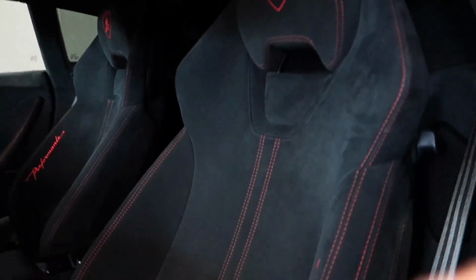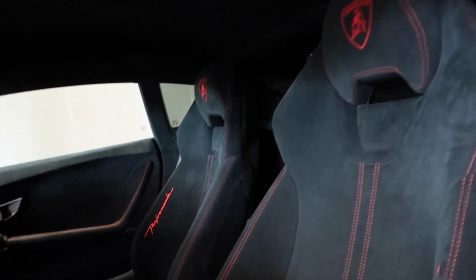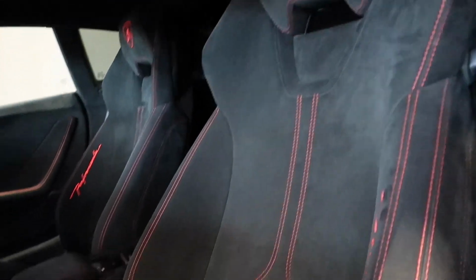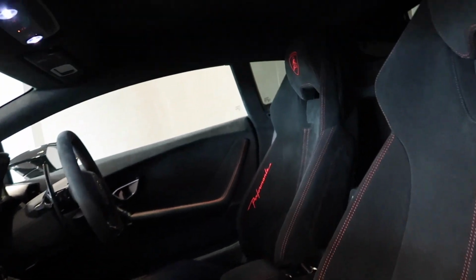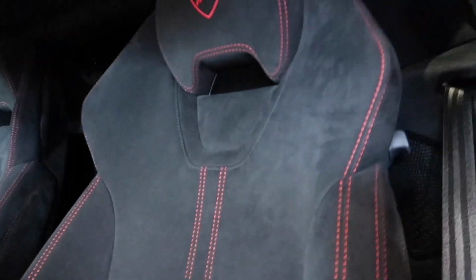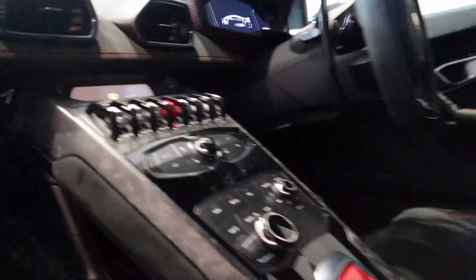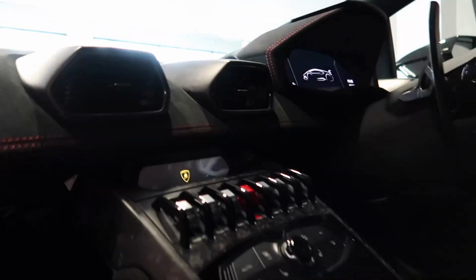Okay, so these are the seats that everybody is after, and that is the comfort seats, because the bucket seats just don't work in terms of how hard they are. They're just really, really hard inside, and I want to use it for driving, and this is why this is perfect, because with these seats, you could go on long journeys and your back will be fine. Oh, I love this. Look, there we go. And all the forged carbon you have inside of it. Obviously it doesn't have the brand new interior, but it's still so good.